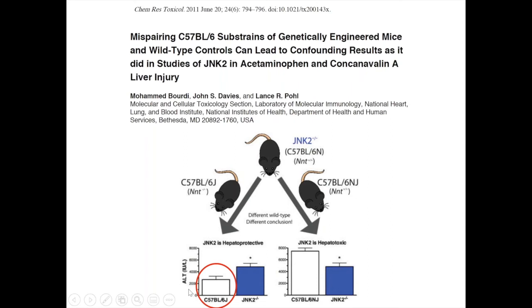So in one case, this is ALT, the hepatic enzyme that they're measuring in this case. If you only use this as a control, you could conclude that your gene JNK2 has a hepatoprotective effect, because the levels of this enzyme are lower. When the liver is affected, normally these enzymes are higher. On the other side, as you can see, the NIH substrain is giving the opposite result. So you could conclude that this particular gene has a hepatotoxic effect.